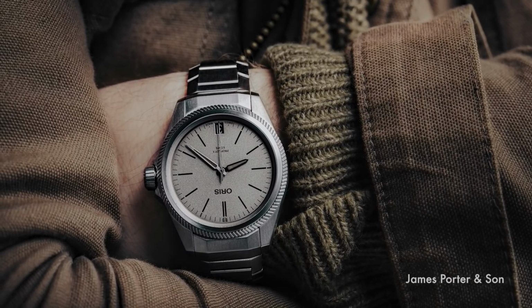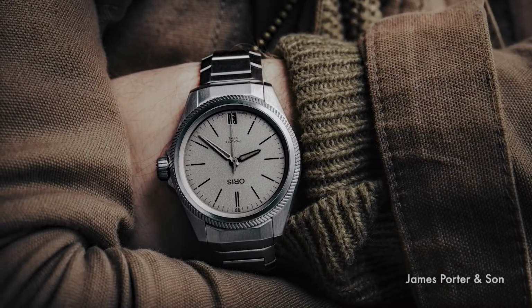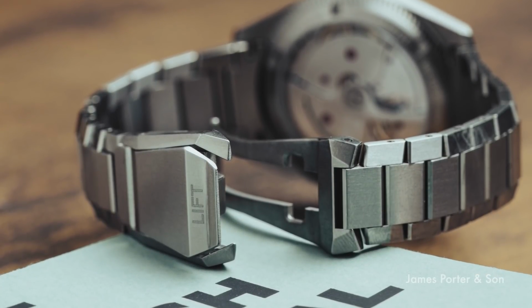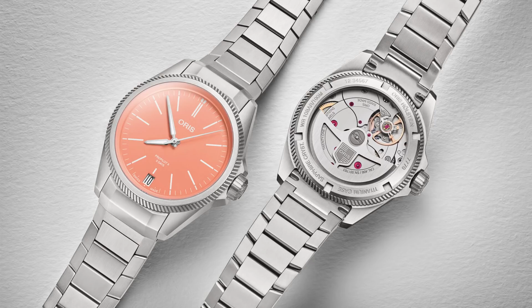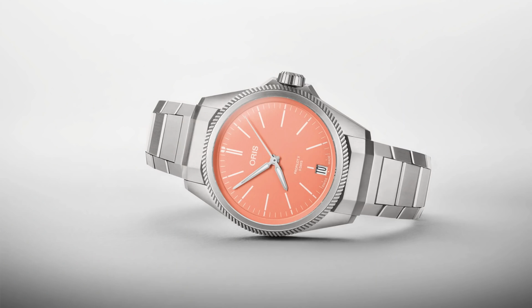This ProPilot X uses a lot of the same design cues from the previous ProPilot X, including the angular and modern titanium bracelet and the airplane seatbelt style clasp. The watch comes in three colors, blue, gray, and salmon. Pink? This color is really bold and such a strange choice for this case and bracelet design, and I like the combo so much because it confuses me. It makes me think, which is something I rarely do.